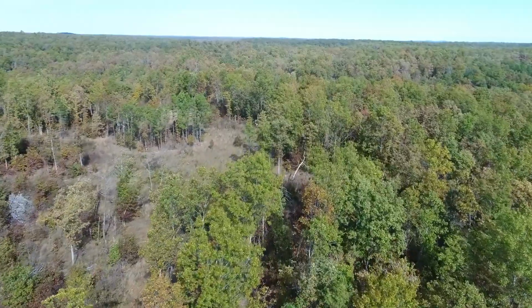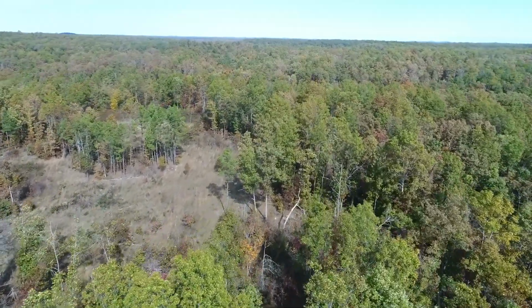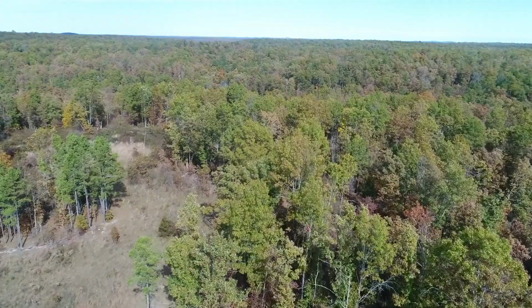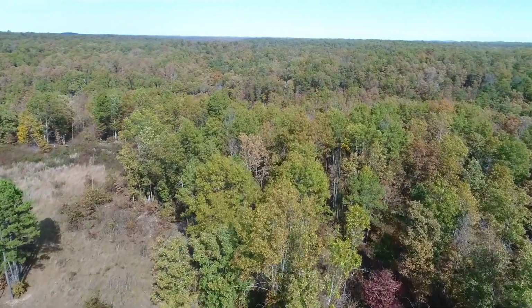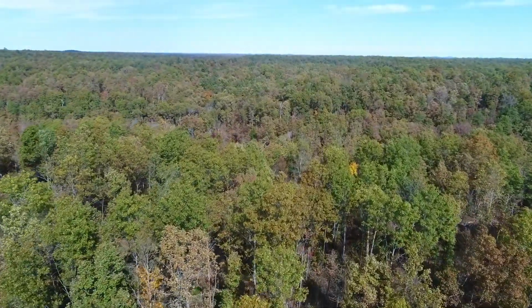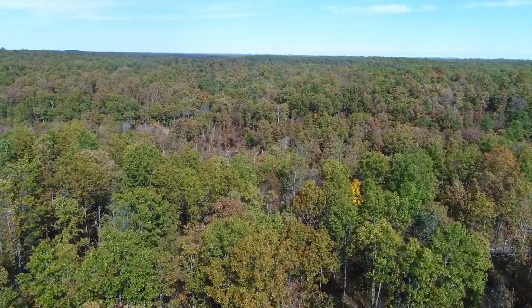This is a fall video. A lot of the trees have already lost their leaves, and kind of maybe not the prettiest time of the year. Okay, so I don't know why I'm not stopping, because over to the left is the clearing on Tract 12, and it's beautiful. I just kind of whizzed right over it there. Okay. Well, anyway, we're still headed northeast toward the conservation area. Quite a bit of good timber.